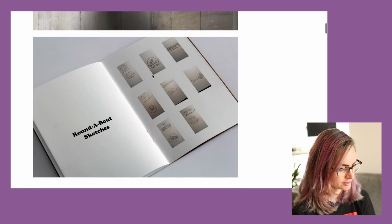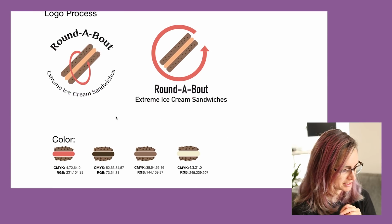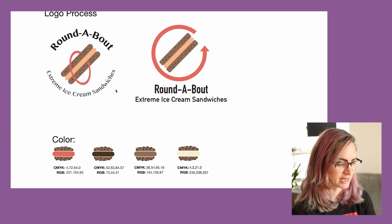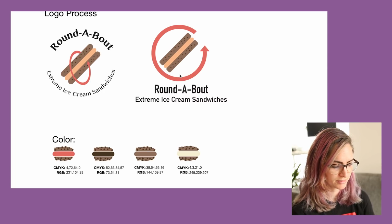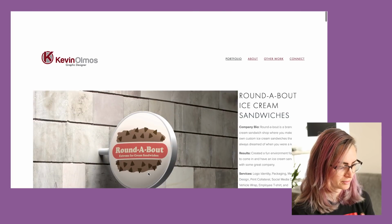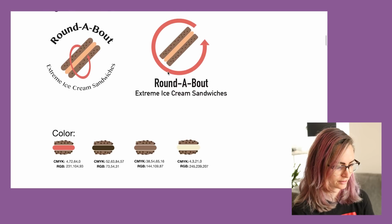So Kevin has tried to show a bit of his process in this project. See here it's his logo process. But what I want to see here, Kevin, is what the final one was and perhaps some of the reasons why these ones were decided against. So I can tell from the top, I assume anyway, that this is the final logo, but we don't actually see that here in the logo process.